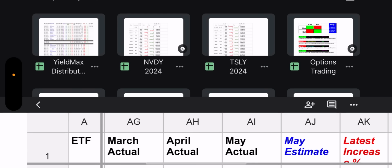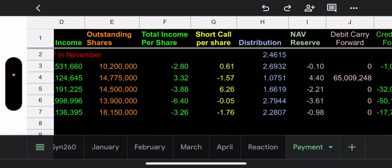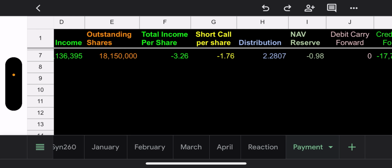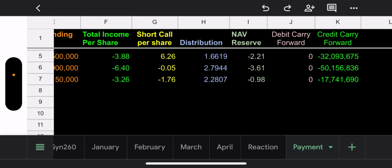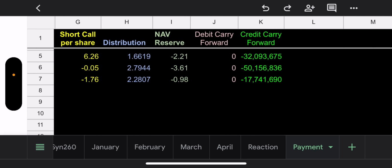Now, if we go back to their spreadsheet, they actually can afford it. If you look at all income, they made $3.26 per share, right? Short call income alone, though, they only made $1.76 per share. So that's why I was kind of in the middle. But can they pay $2.28? Absolutely. They still have a NAV reserve carryover of 98 cents per share, or in total, a credit carry forward of $17.7 million.